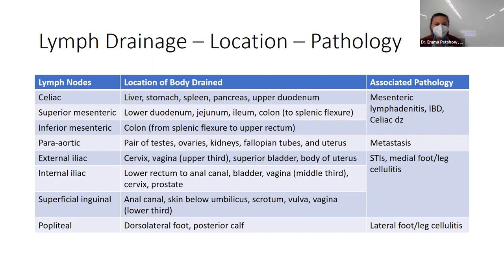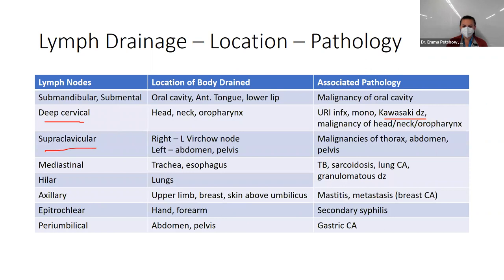So just being able to do some direct association, if you need to memorize some, I would say deep cervical and Kawasaki, your supraclavicular, knowing it's the abdomen and pelvis, and then your epitrochlear, having that connection with secondary syphilis. Those are the only ones that don't make logical anatomical sense.